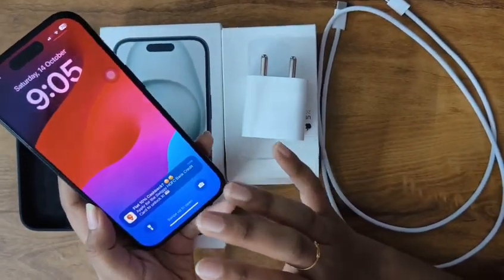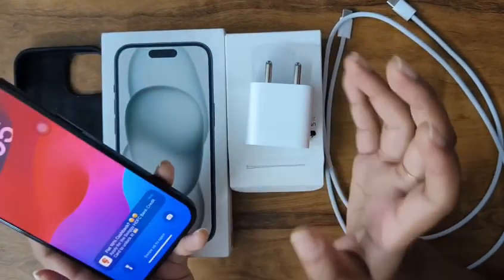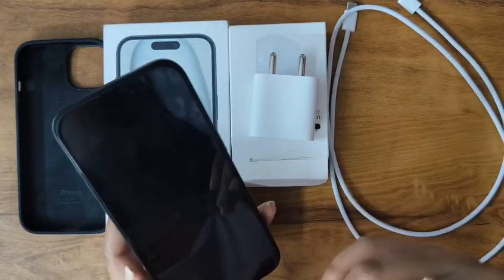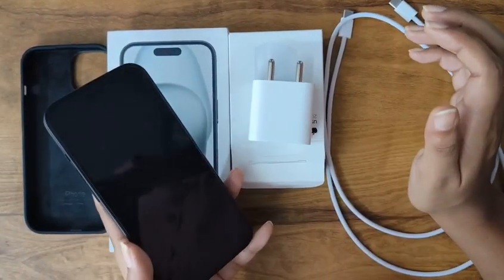Honestly speaking, I wanted to get the 14 because there was this big billion days sale. I waited like 10 months for the sale, but my friends were like, let's just go with the latest version. Anyhow, you're getting a phone, so get the latest version.